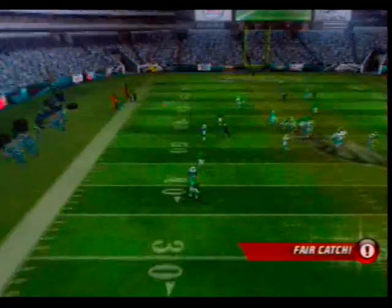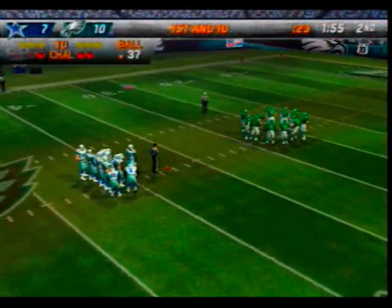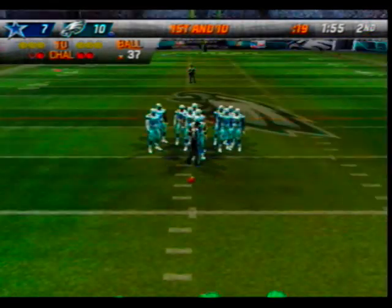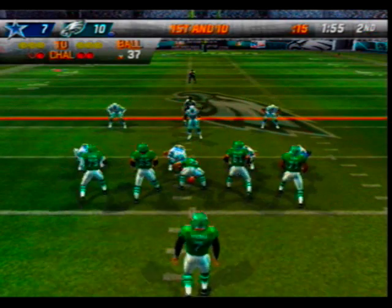Won't take a chance trying to return this one. Fair catch made at the 37-yard line. The Eagles will start the drive at the 37-yard line. First and 10.